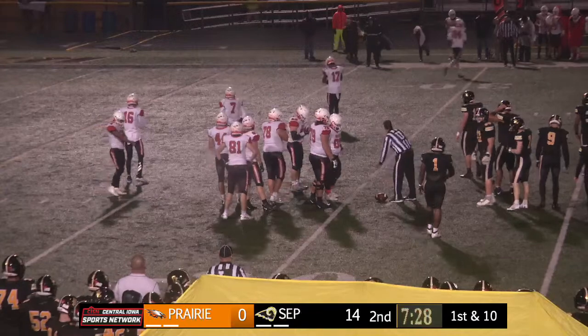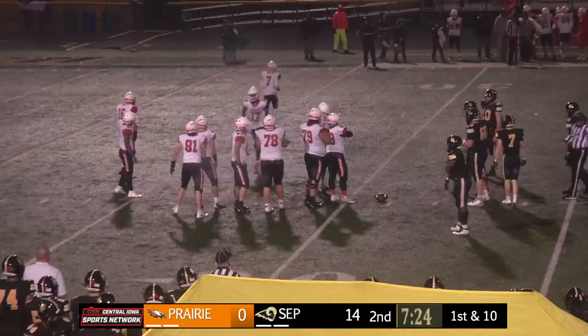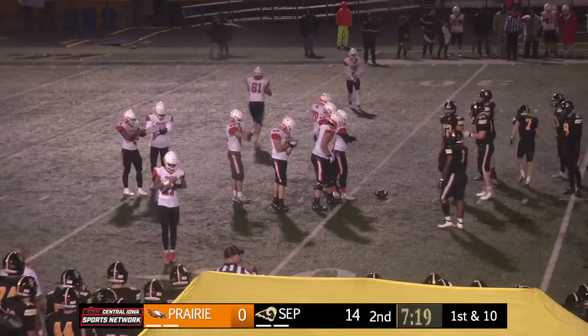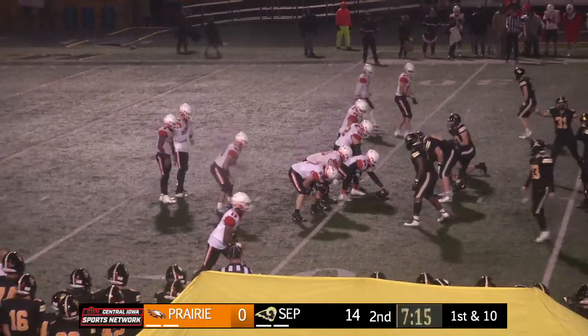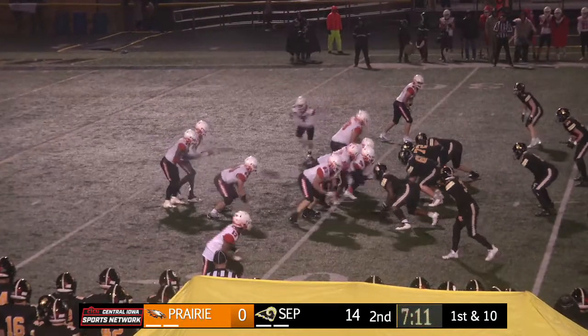We're seeing a little bit of a pattern we saw against Ames. They had several drives where they get down about the red zone, and then they gave it up. It's a bend but don't break defense that Southeast Polk has, and it's frustrating to go against. Well, because they know they're going to make you make good plays all the way up the field, and then maybe they'll break a big play.